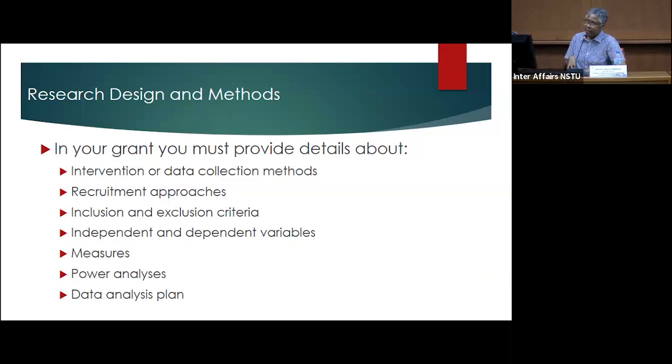You need to be very clear about using evidence-based and validated independent and dependent variables, deciding if indeed you needed a self-report or objective measure. If an objective measure is available and is considered to be the gold standard and you do not use that objective measure, you will automatically get a low score. If you have not included a power calculation or sample size estimates, you will automatically get a low score.